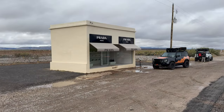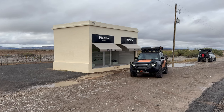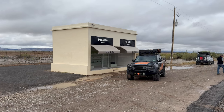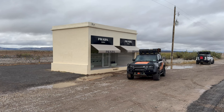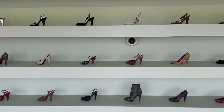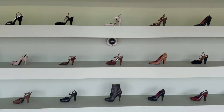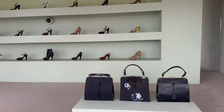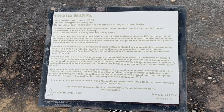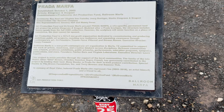This is a fake Prada store just outside of Prada Marfa. I assume this is some sort of art installation, but we're here all getting pictures of our vehicles with it. Just wait in line like everybody else.